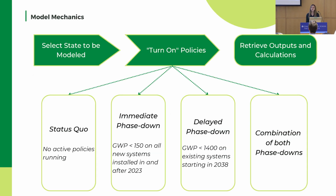Here you can see from left to right a simplified version of our model, or how a user would be able to use it. Our client would select a state to be modeled. We also have the option of using US totals numbers so that our client can model these policies on a federal level. And then they would select a policy and retrieve outputs and calculations.